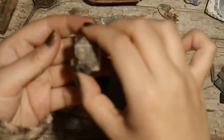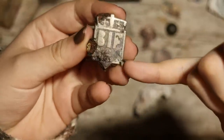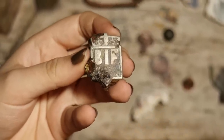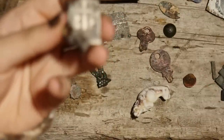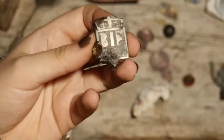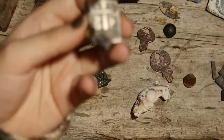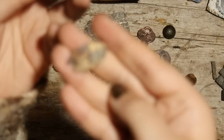Got it wrong again. It doesn't say Overseer. It says Biff Overseas Buyer. Oh. So, I'm gonna guess this was an American person that came over with their key and their clean hands. And their padlock. And a fancy car. And they came to buy some British made stuff. We've got a whole storyline. And I'm gonna say this was a luggage tag from them.